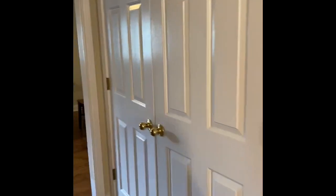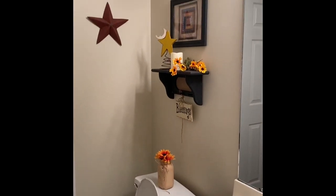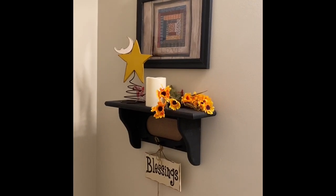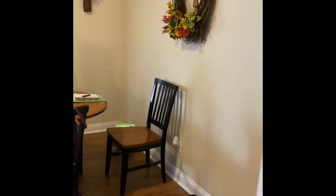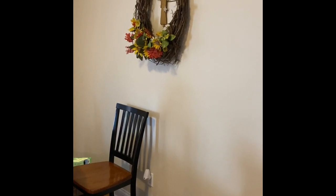Then you go on down the hall, and this is the bathroom. So the house is not the cleanest in the world, but I put this on the wall, just some primitive stuff on this one. And then I put a star and that picture. That's all I've got in here besides a little candle and my towel. Then in the kitchen, you walk in, and I have this sunflower with, I put some fall leaves in it too.